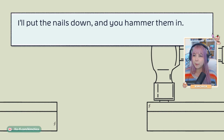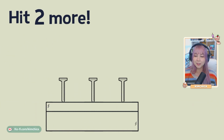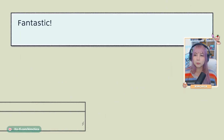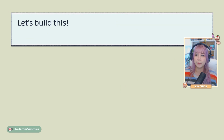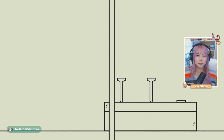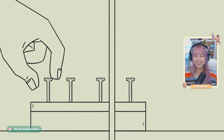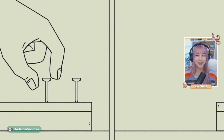Let's build something. I'll put the nails down and you hammer them in. This is satisfying. Fantastic. These instructions get pretty complicated, so make sure you keep an ear out for the change in rhythm. Let's build this. All right. IKEA, this is for you. Nice. Boop, boop, boop, boop. I like this a lot.